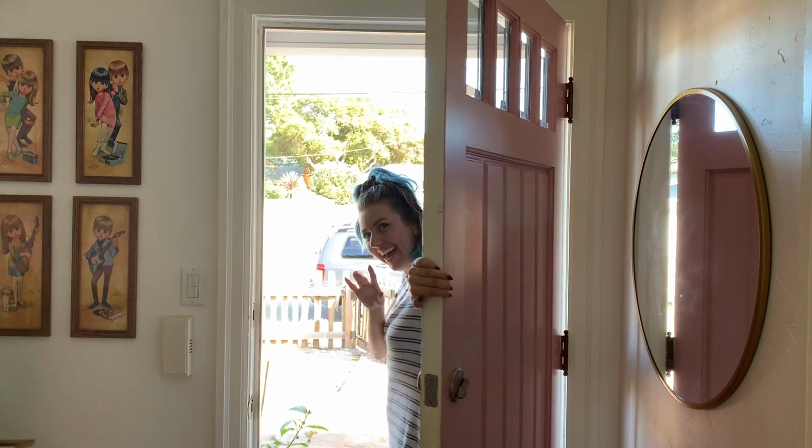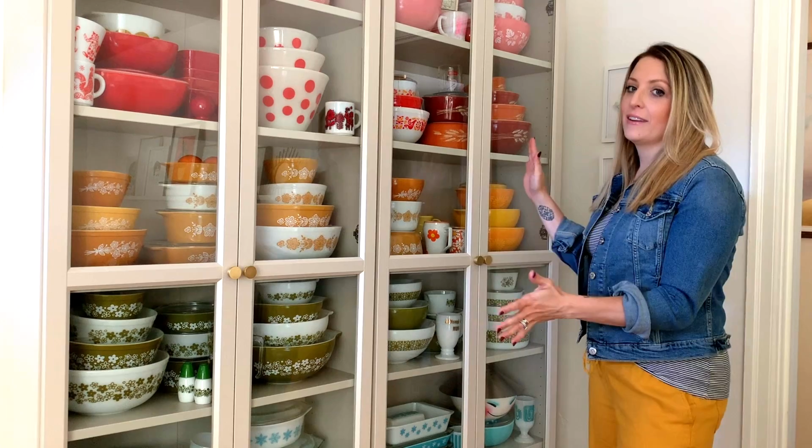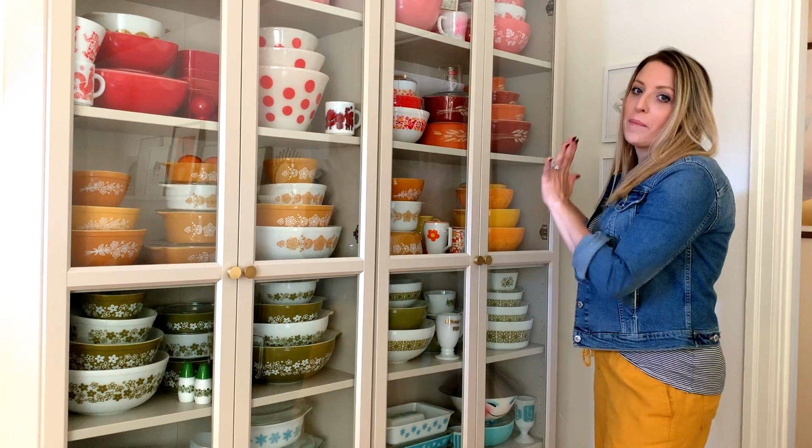She's left for the day and she's left me in charge. And when she gets back, her living room is going to be totally refreshed. It's going to be her house just better. But don't worry. If you're a Thrifted Queen fan, that means you're also a fan of the Pyrex. Nothing is happening to this part of the room. It's perfect. My Pyrex game is not this strong, so this will not be touched. That's safe.